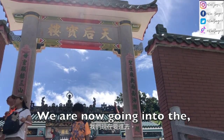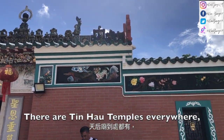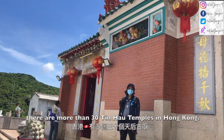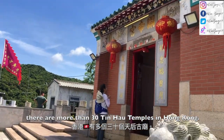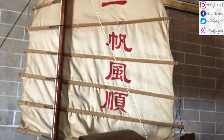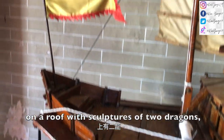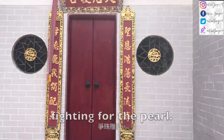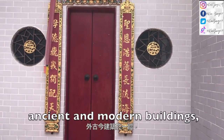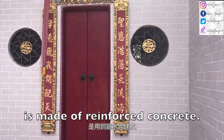We are now going into the Tinhao Pavilion. There are Tinhao temples everywhere, especially in Hong Kong. Some people estimate that there are more than 30 Tinhao temples in Hong Kong. However, there is only one called Tinhao Pavilion. This Tinhao Pavilion is a beautiful building with glazed tiles on the roof and a sculpture of two dragons fighting for the pearl. This temple can be said to be a collection of ancient and modern buildings because the basic structure of the gate tower is made of reinforced concrete.